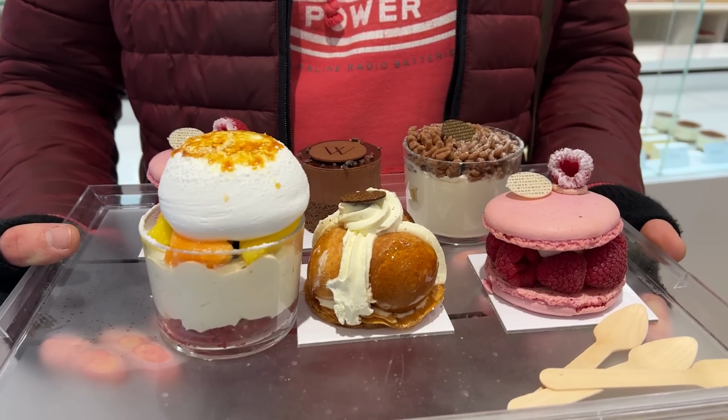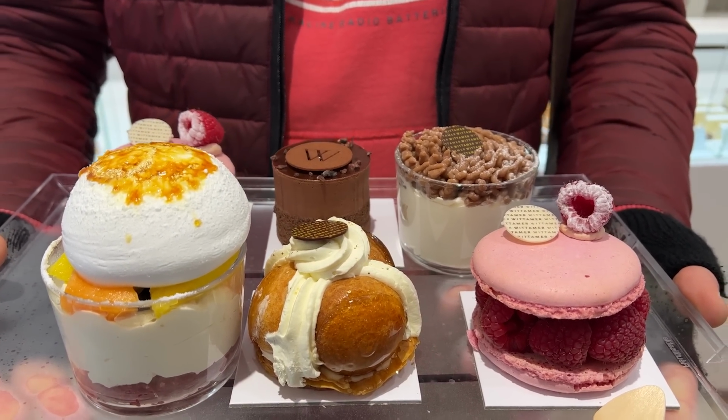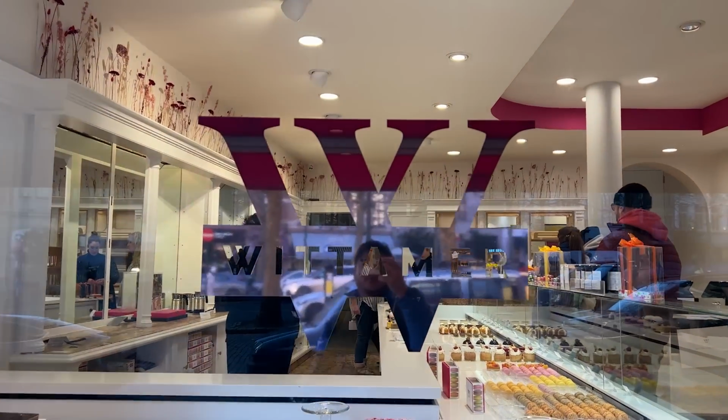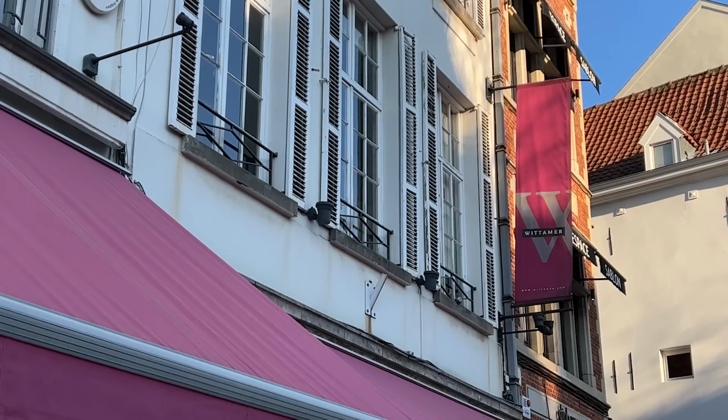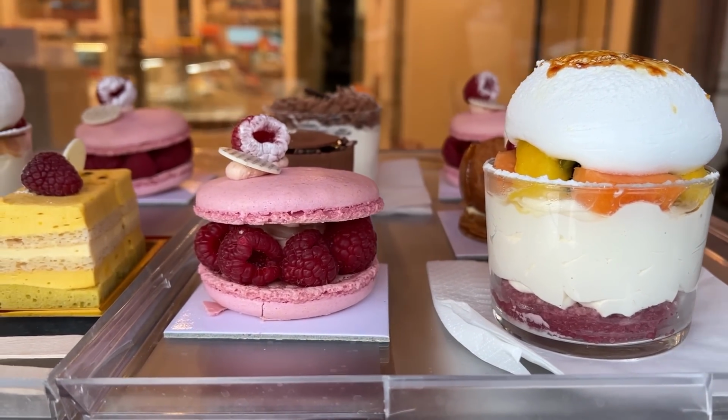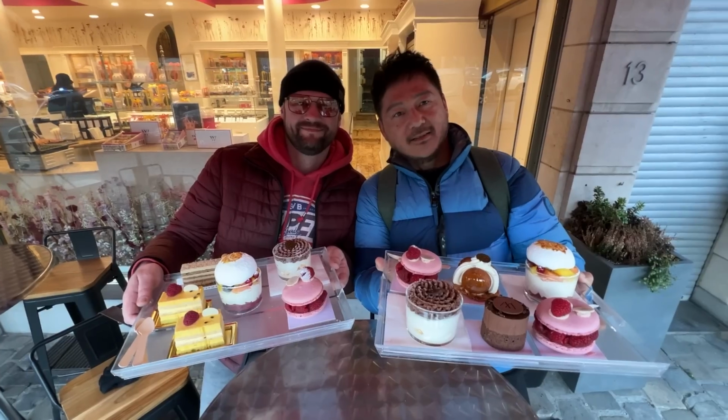We are going to be eating a whole bunch of cakes from a shop called Wittamer. Wittamer is a local patisserie slash chocolatier shop here in Belgium. Very, very famous. We're really, really excited. We've got so much cake to try. Our local friend here demands that we try all these cakes. This is going to be insane.